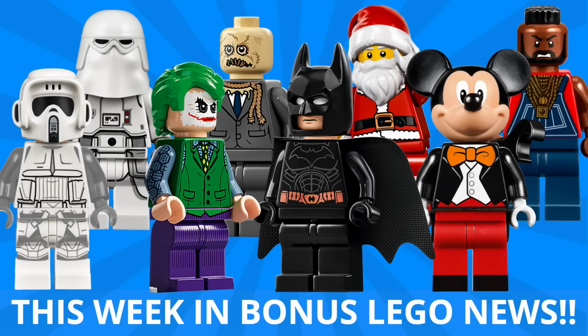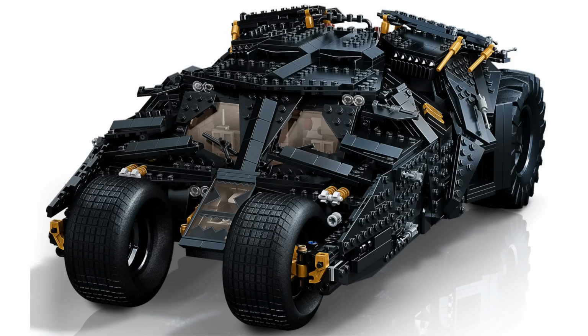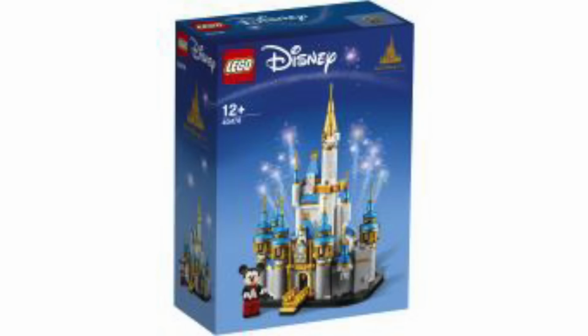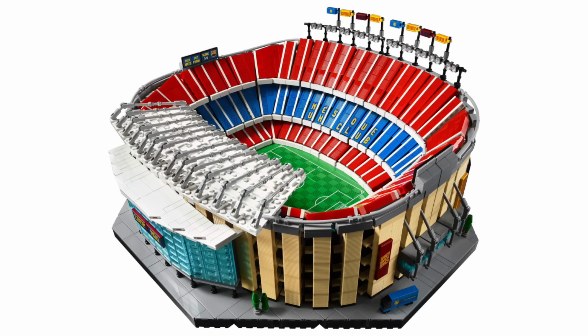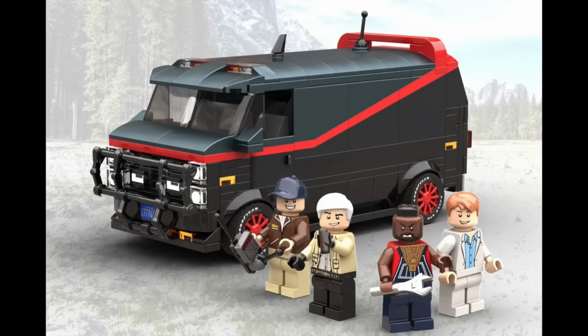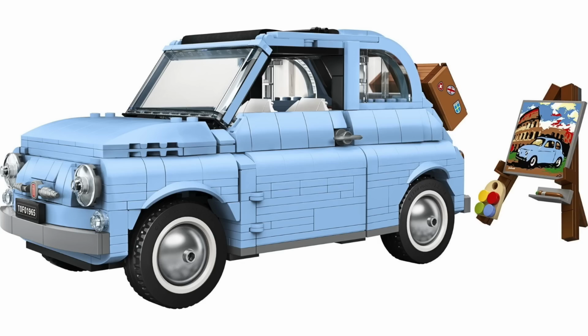Today we're talking This Week in Bonus LEGO News, where every Saturday I bring you the LEGO stories you need to know. We've got another huge week with 2 Batman Tumblers, Disney Castle and Santa Sleigh, new Star Wars Battle Packs, and FC Barcelona Stadium. Plus, are we finally getting LEGO A-Team, and how can you get your hands on the blue Fiat 500?